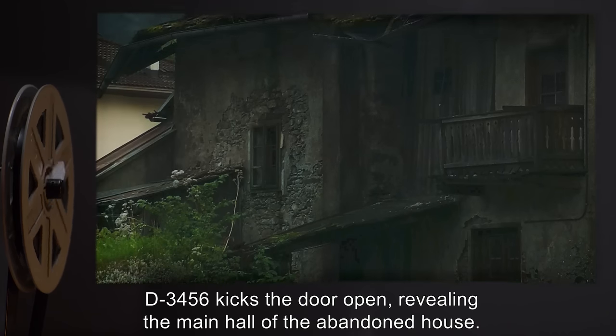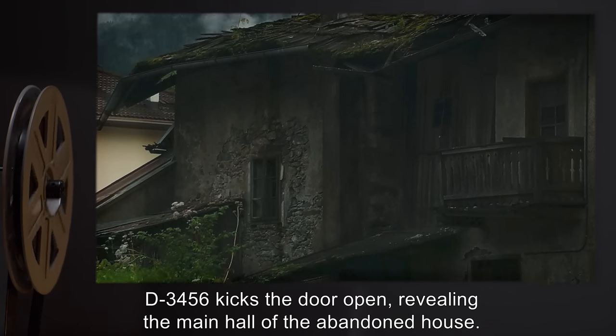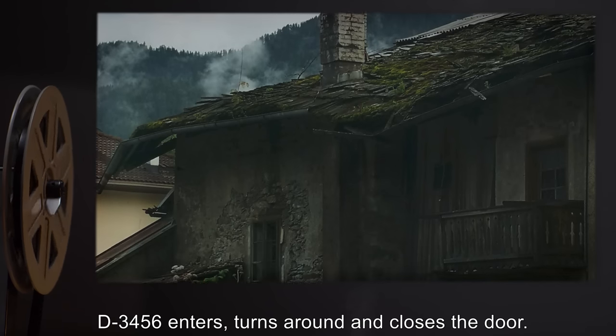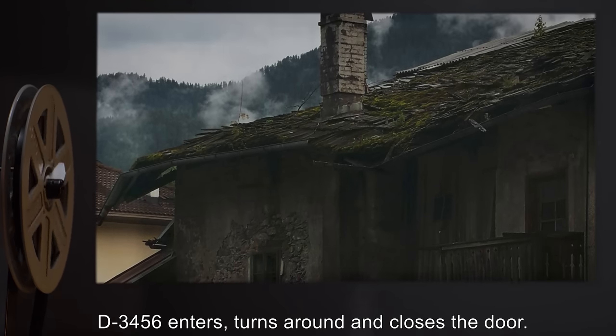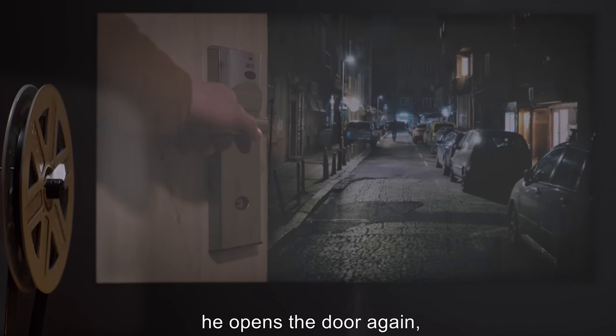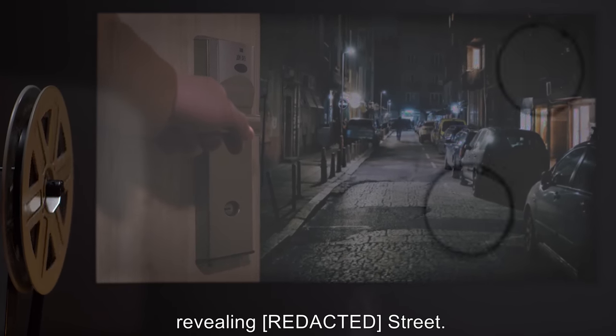D-3456 kicks the door open, revealing the main hall of the abandoned house. D-3456 enters, turns around, and closes the door. 2 minutes later, he opens the door again, revealing Street.